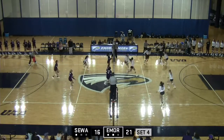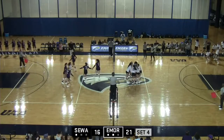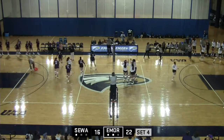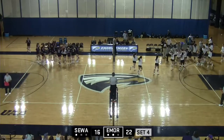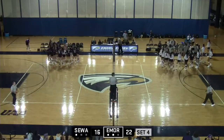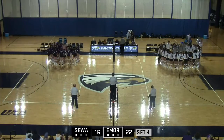Tipped, dug up by Means, dumped by Sir. And there's the timeout taken by Nancy Mueller. She had to do that. Her team running out of points and opportunities. Trailing now by 6, only 3 to go for Emory.